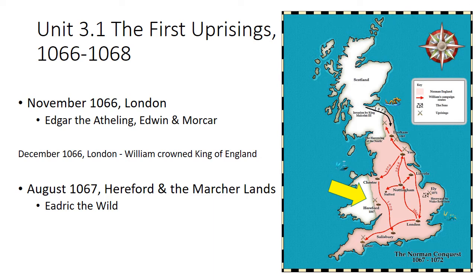But when the Norman army arrived, it wasn't led by William. He was back in Normandy by this time. It was led by his second-in-command, Fitz-Osbern. Edric and his friends vanished into the mountains.